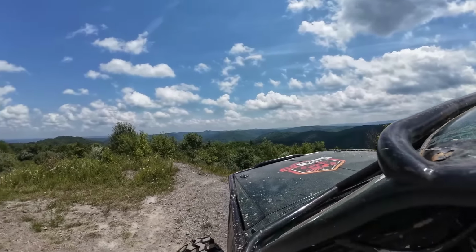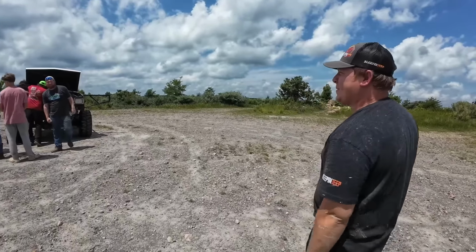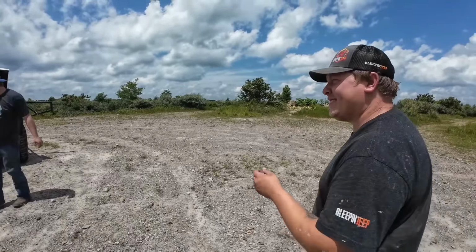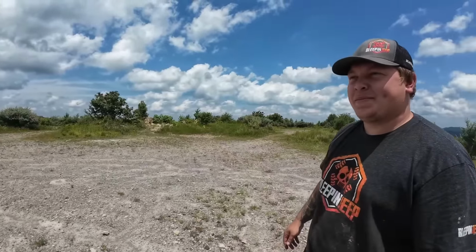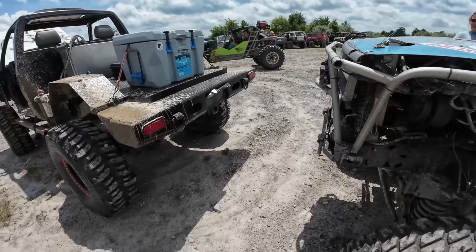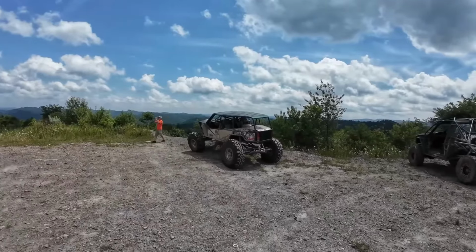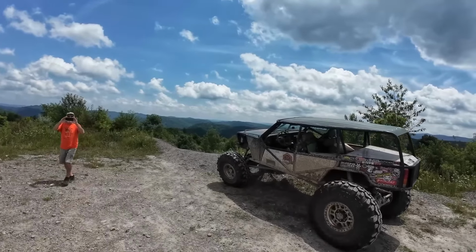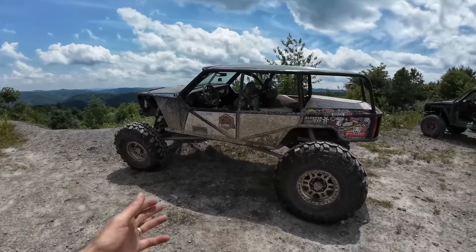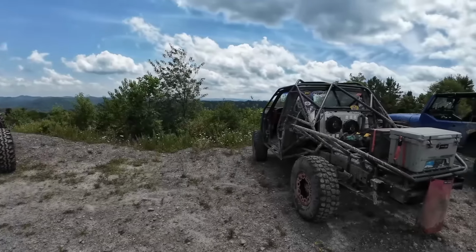What's going on with that truck? Pushed him from the bottom of the hill all the way to the top, and we're not sure what's happening. Did you do any damage to your truck? Don't think so. It's a good thing your bumpers line up, kinda. Look at that view. Have you guys seen this view? I mean, look at that view. So pretty. So pretty. Look at all these rigs.